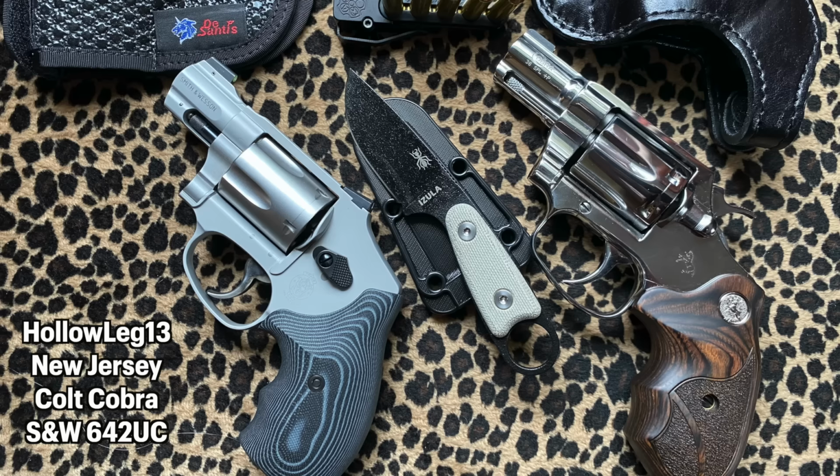I don't know what people in New Jersey do. Maybe one of them's a throwdown. Although if I was going to have a throwdown, I don't think it'd be either one of these. But like I said, he's carrying the Colt Cobra and the Smith & Wesson 642 Ultra Carry. Maybe together, maybe separately. And it's Hollow Leg from New Jersey.